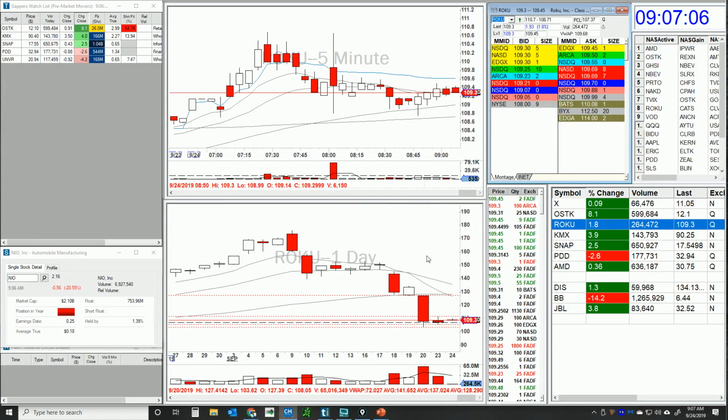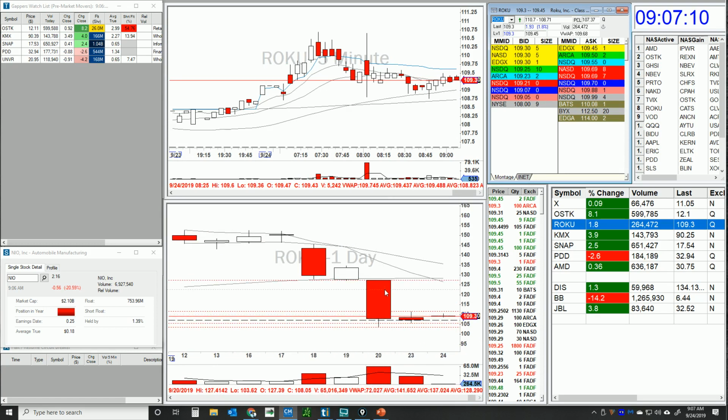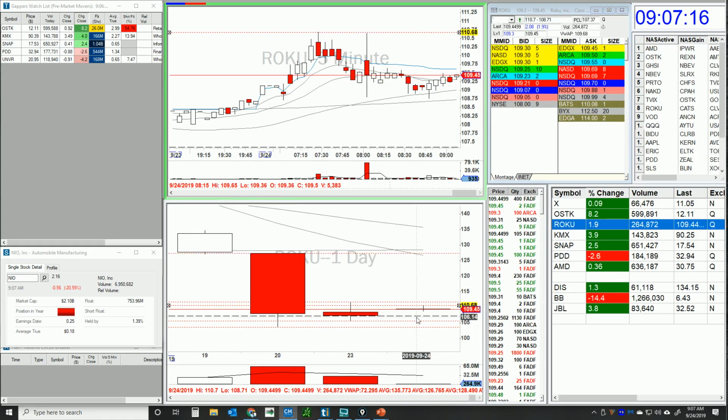Roku, guys, one that we probably are going to watch for the next couple of days. It's just been so great to have on the watch list and so great to trade. Right now your high of your pre-market is sitting at 110.70, very close to the high of yesterday. So the high of yesterday is right above that. The low of the pre-market is sitting around 108.71.